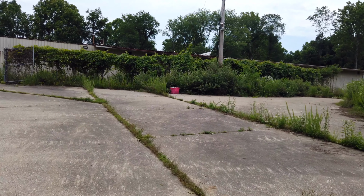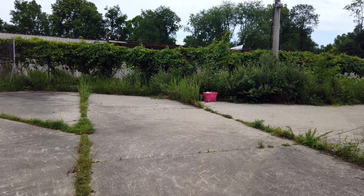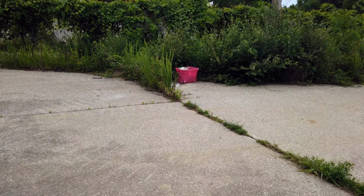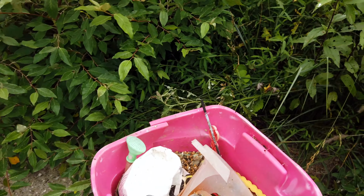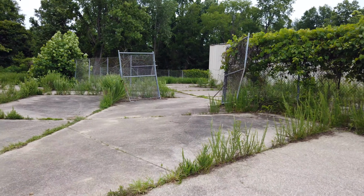What's in the box? I don't know. That wasn't here last time I was here. That's fishing stuff. There's sand. Is that corn? No, there's no corn in that. Yeah, there is. Is that corn? Look. Corn. Or... You know what that is? What? Oh, okay.